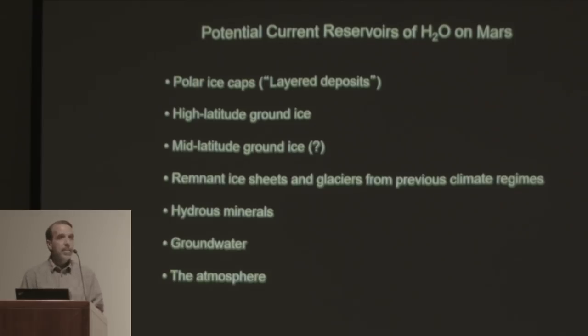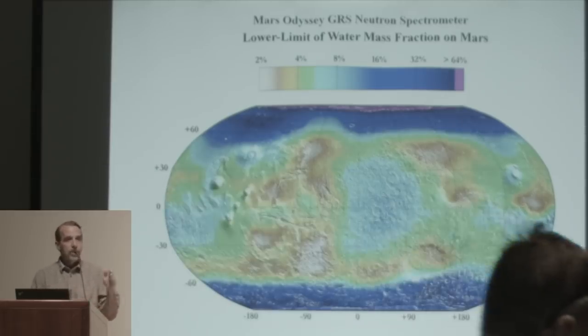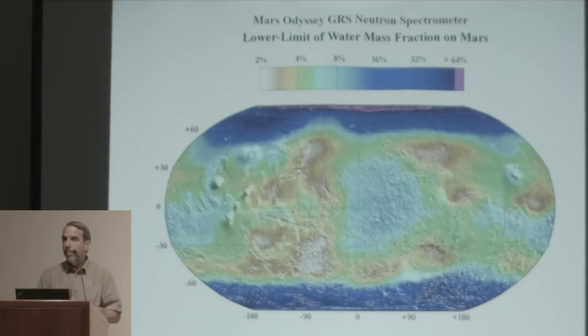Water can also be tied up in minerals, hydrous minerals, such as gypsum is one example. We know that exists on the Mars surface. Groundwater, actual liquid water: at some depth below the surface, the temperatures are warm enough that the freezing boundary is crossed, and it's quite possible that there's liquid water in the subsurface of Mars. And then, of course, there's the atmosphere, which we know is extremely thin, and the water makes only a small fraction of the atmosphere, but it plays an important role because it is through the atmosphere that water can move around the planet.